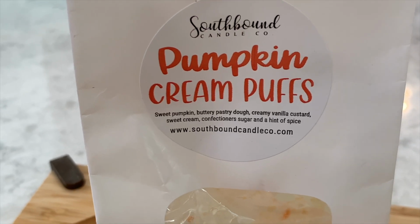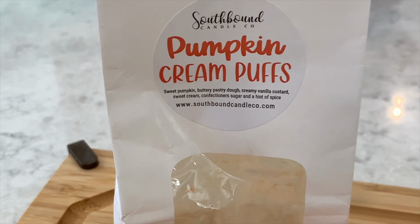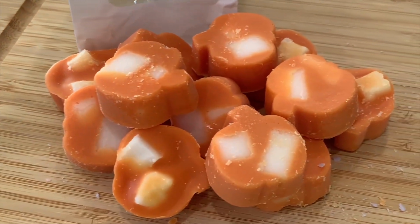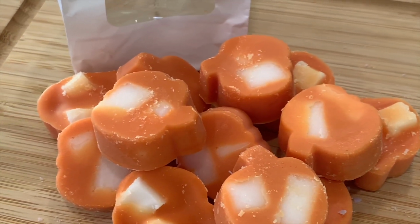This one here is Pumpkin Cream Puffs, and it's described as sweet pumpkin, buttery pastry dough, creamy vanilla custard, sweet cream, confectioner's sugar, and a hint of spice. I really enjoy this one. It smells so good. I can't remember when she poured this, because like I said earlier, there is no pour date on here. But I know it was a while ago, probably May or June.